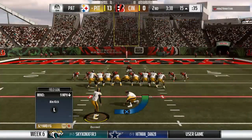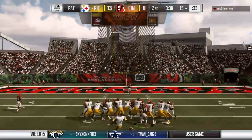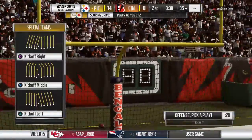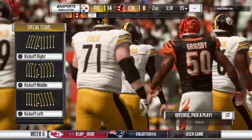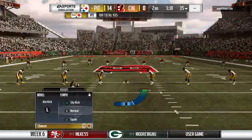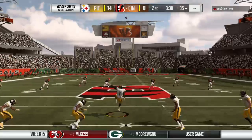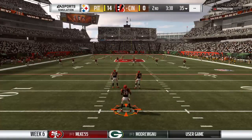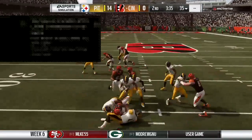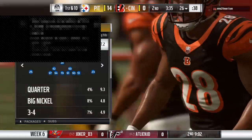Extra point now by Boswell. Extra point put through by Boswell, and that'll make the score 14-0. Boswell on now to kick this one away. This will be fielded at the 6, and he'll get it up to about the 26-yard line, just across the 25.